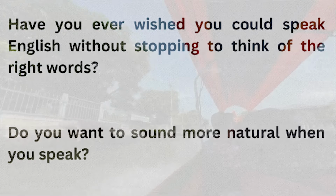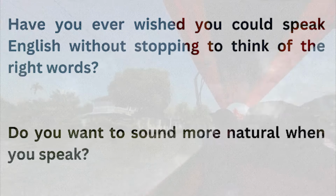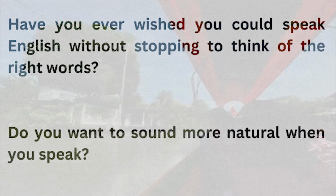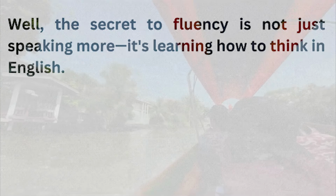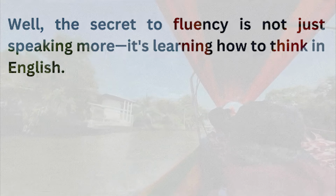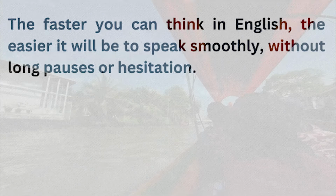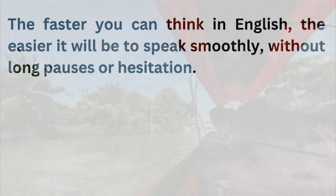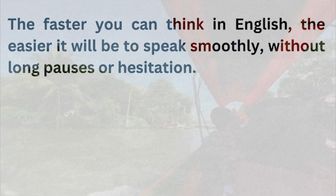Have you ever wished you could speak English without stopping to think of the right words? Do you want to sound more natural when you speak? Well, the secret to fluency is not just speaking more. It's learning how to think in English. The faster you can think in English, the easier it will be to speak smoothly, without long pauses or hesitation.